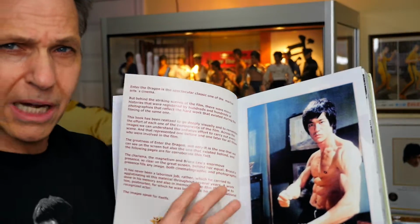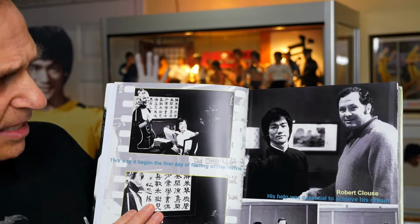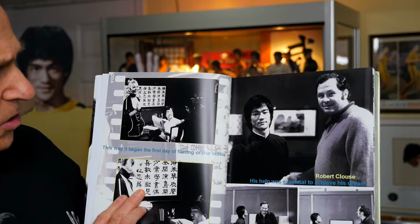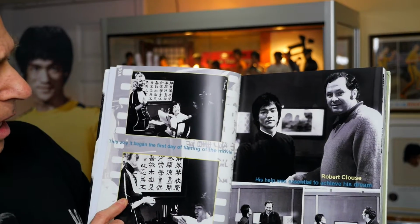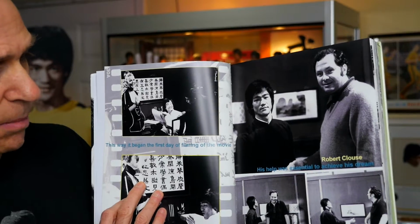Here you have a beautiful shot of Bruce Lee from Enter the Dragon in color. Here are some behind the scenes with director Robert Clouse in the room when he brings in the girls with Anna Capri, and they asked Bruce to pick one.